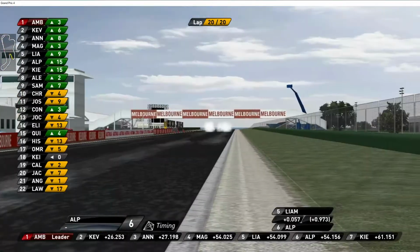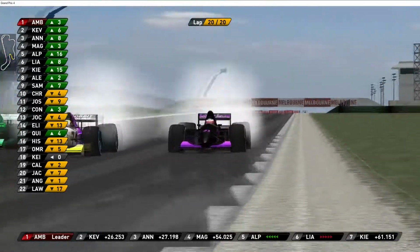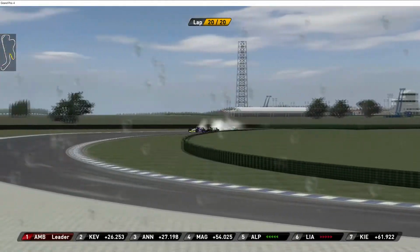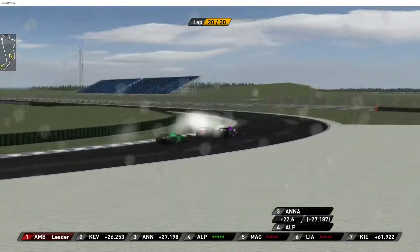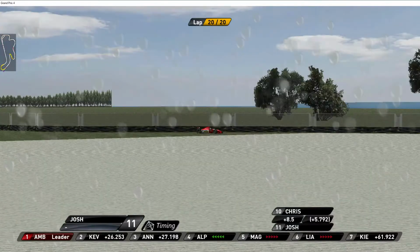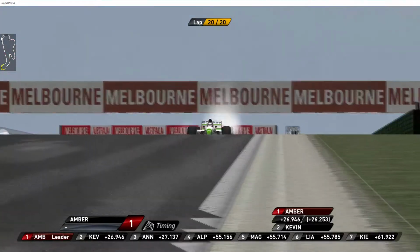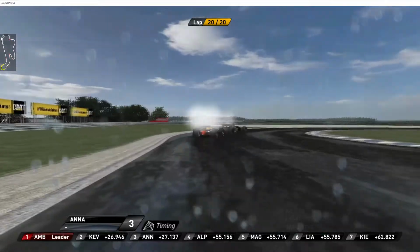Repeat of last lap. Alp's got a great run on the outside for turn one. Three wide into one. No contact. Alp goes through into fourth. Liam drops to sixth. Looked like he was dropping back as Josh has gone off again. I think that's a surprise. As Amber wins the Australian Grand Prix.